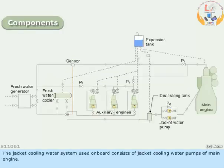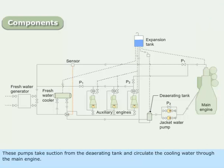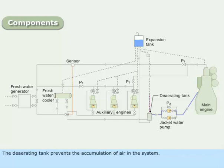The jacket cooling water system used on board consists of jacket cooling water pumps of the main engine. These pumps take suction from the de-aerating tank and circulate the cooling water through the main engine. The de-aerating tank prevents the accumulation of air in the system.